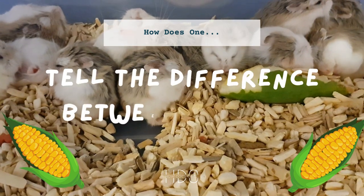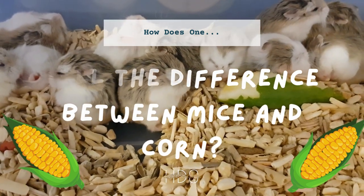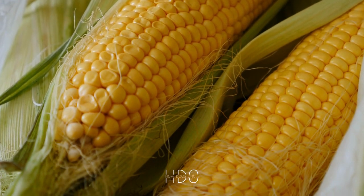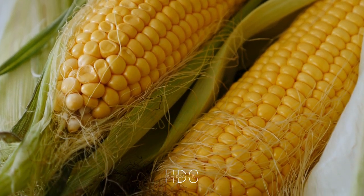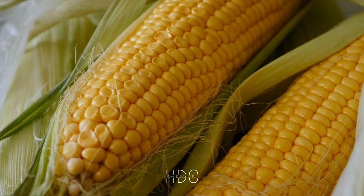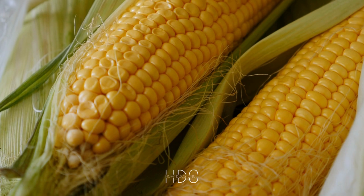How does one tell the difference between mice and corn? There are several characteristics that can help you tell the difference between mice and corn. Size. Mice are small, typically measuring around 3 to 4 inches in length, while corn is much larger, with an average size of around 6 inches.